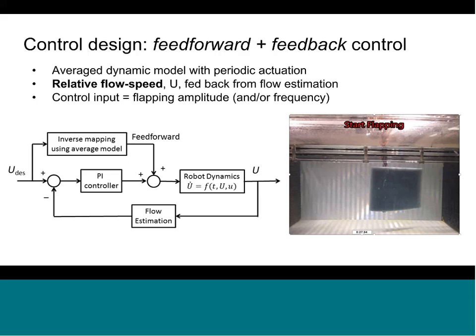The feedback term alone would have a much longer transient response than the combination. That's a useful control design that may be applicable in other projects as well. And in particular, the control itself is quite trivial. It's just a proportional integral, or PI, controller. The complexity lies in the estimation and the averaging for the feed-forward term.